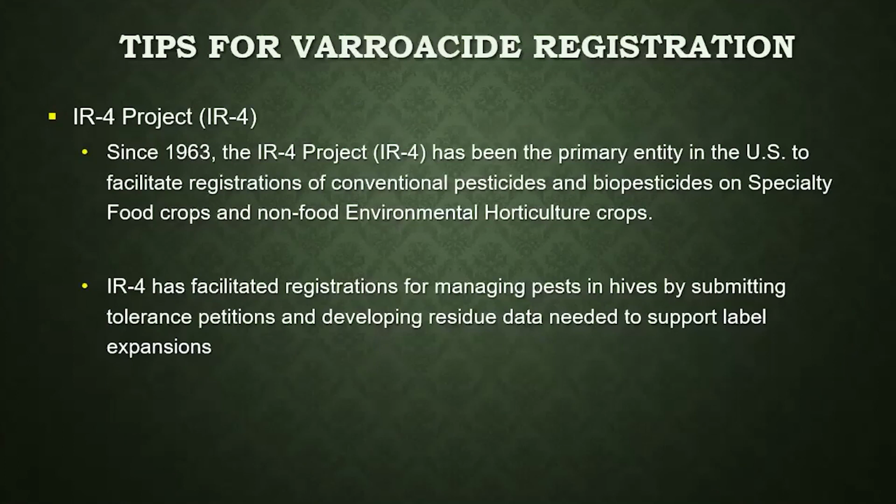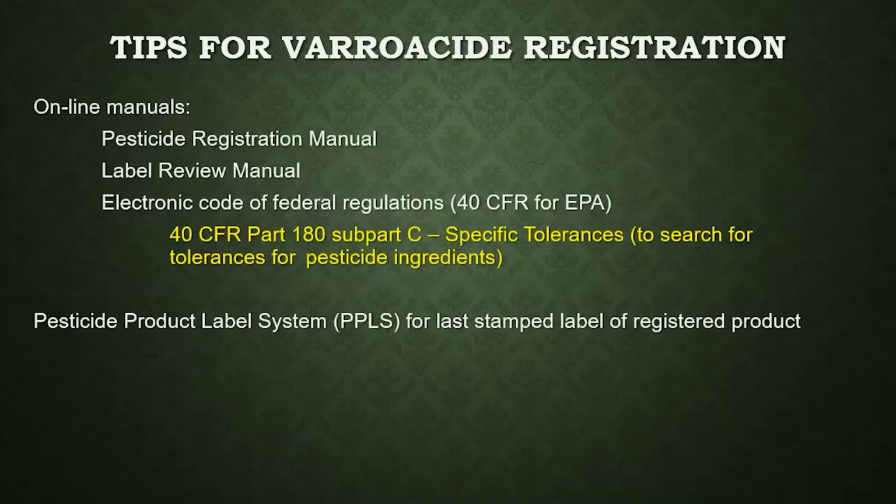The IR-4 project is a resource that could possibly help with registration of a varroacide. We suggest that you consult with them because they have interest in and have expressed support for pesticides with in-hive use. We have registration information and guidance available to you online. Title 40 of the Code of Federal Regulations is where you will find protection of the environment, in which EPA is the regulatory entity.